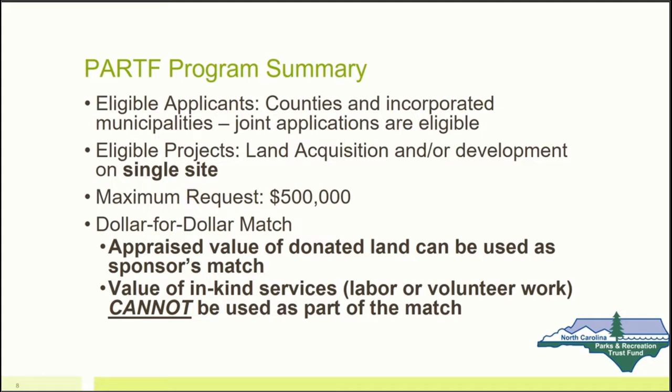The maximum amount of money that you can request is $500,000. You can request less, and this program is a dollar for dollar match. So if you request $500,000, you need to be matching that with $500,000 or more.